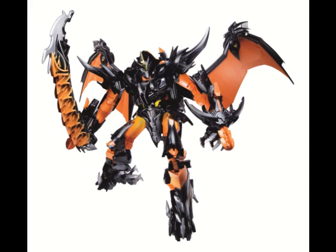I just love the black and the orange. It's such an awesome sort of colour. The colours they've chosen are a really good choice. And even on the thighs, you've got that sort of fire effect. It's like a merge of orange and dark orange and yellow and whatnot, and that's really cool.